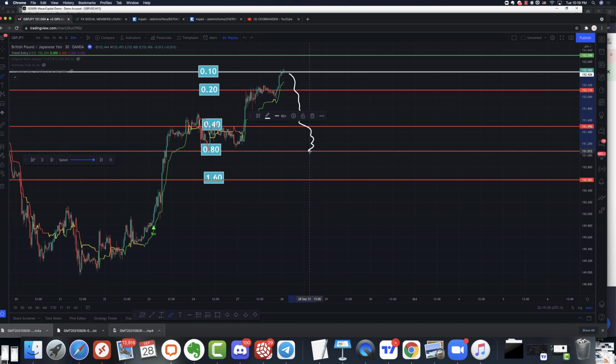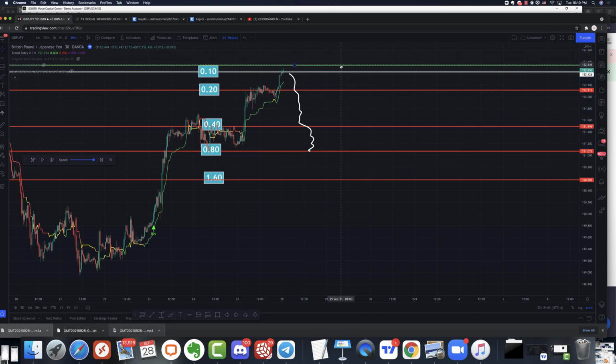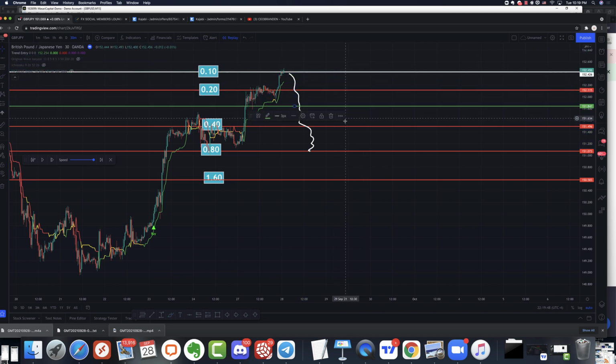Now here's the problem with this. Let's say take profit is moved to around here, because what happens is it tries to manage the trade by moving the take profit. So hopefully what the bot's hoping to do is come back up and hit TP. But if it doesn't, it's going to come back down some more and hit this.